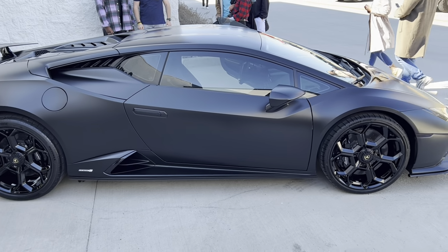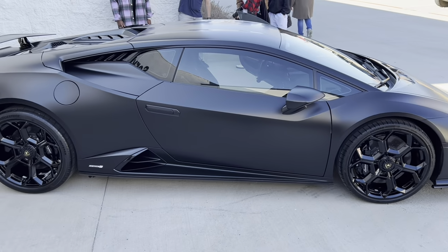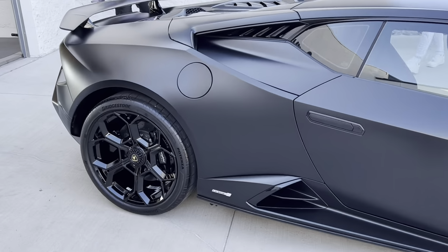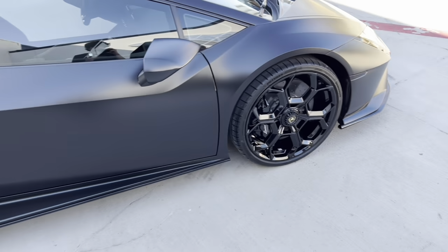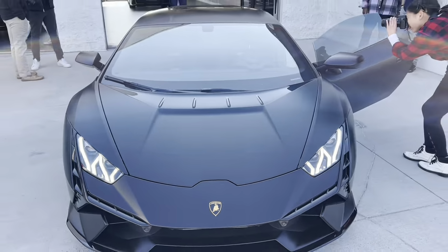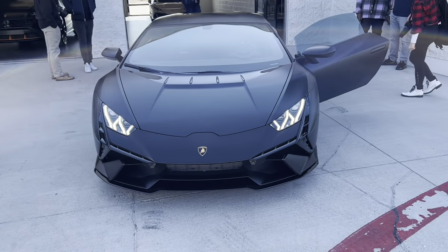The one cool thing about the Technica is how these lines on the side of the car are actually inspired by the Lamborghini Huracan comp car, or race car, if you want to put it that way. Super clean. I actually love this compared to a normal Huracan Evo or normal Huracan in general. This is just stunning. It's kind of like an STO with an Evo mix, and I love this.